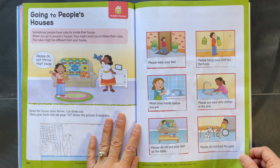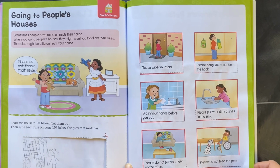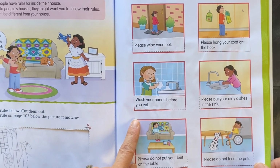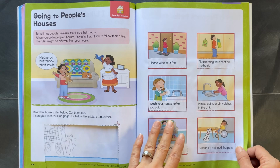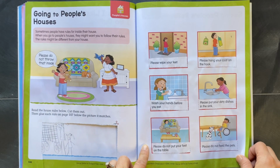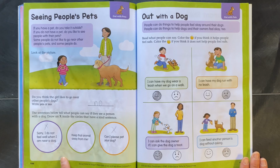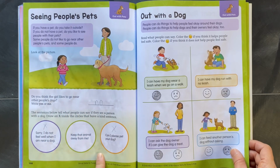Here's a cut and paste page about how to behave when you go to people's houses. You may want to make sure to wipe your feet before walking in, hang your coat on a hook, wash your hands before you eat, put your dirty dishes in the sink. And some of these manners we have addressed before. So this is a great way to review what we had learned about social etiquette and manners. I'm pretty impressed how Evan Moor didn't miss areas, even in how to respectfully be around other people's pets.